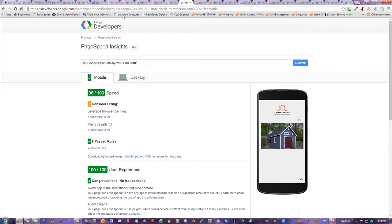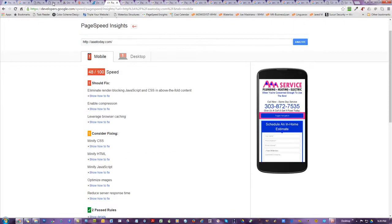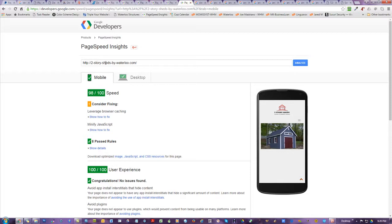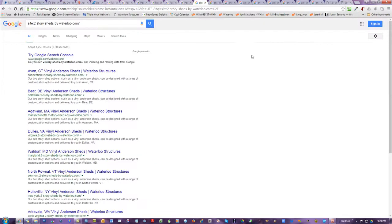And I'll just give you a simple example. Where were we? We were on Denver plumber, right? We couldn't win plumber all by itself. That's kind of too big, but we can win Denver plumber. So let me just show you a simple example for this other site. 2-story sheds, okay? 2-story sheds by itself is a really, really huge keyword, right? But we've got a lot of pages on the site aimed at different cities in several different states: Connecticut, Delaware, Massachusetts, Virginia, Maryland, okay?